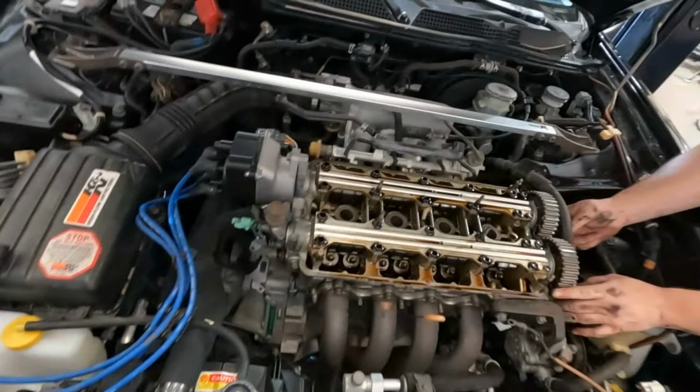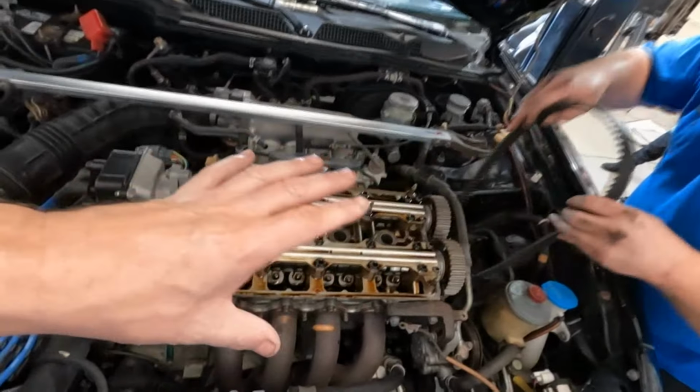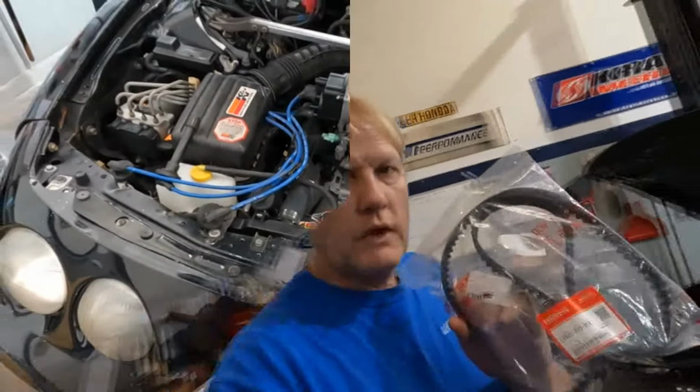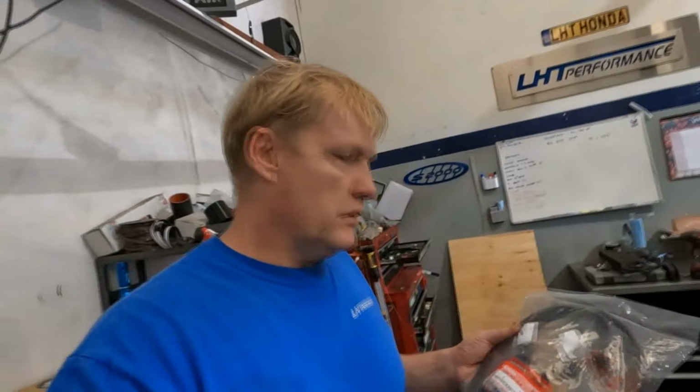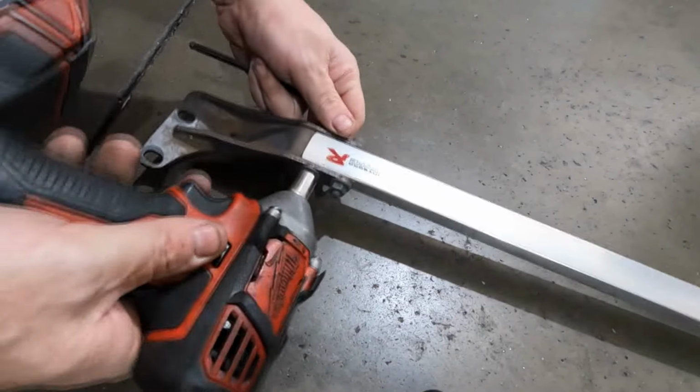They said it should be here today, but it's not. So I'm going to run to Acura, go get the belt, that way we can button this part up and then start cleaning the rest of this. $120.99 for the belt now. I don't want to sound old, but I used to pay like 60 bucks for these things. So if you're an OEM guy, be prepared to pay an arm and a leg.